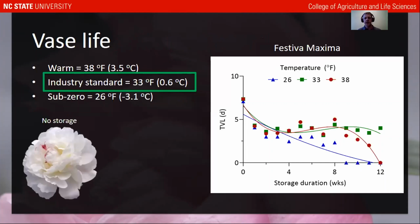So this is Festiva maxima, one of those cultivars that's been around for over 100 years. And this is the total vase life shown in this graph. Again, we're storing these flowers for 12 weeks. Blue is the coldest temperature, red is our warmest temperature, and green is our industry standard. After 12 weeks, we had a vase life of about 5 days, which is actually fairly good, but still might not be good for shipping these stems out to a customer when that takes 2 days at a time.